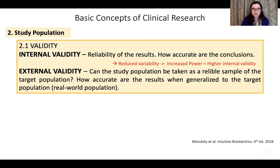Obviously, if you want to strengthen your internal validity, you must reduce the variability. Why is that? Because if you include a broad study population with different variances, with different covariables interfering in your outcome, you're going to lose the power of your benefit. You will miss the opportunity of showing the best result you could achieve if you had the best subject. Obviously, studies with very high internal validity have less variability and increased power, which is going to be a higher internal validity. On the other hand, you have a decreased potential of generalizability.